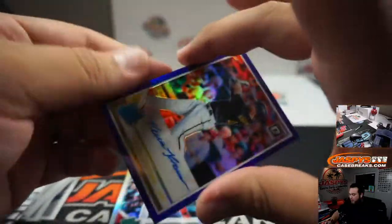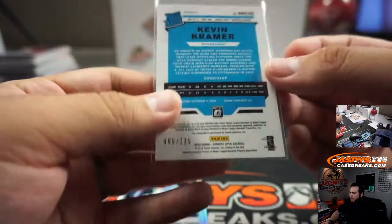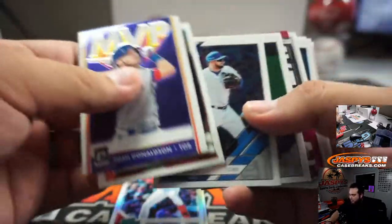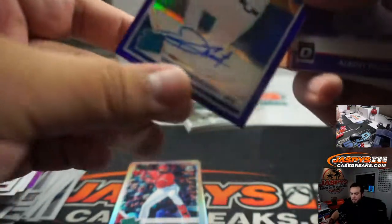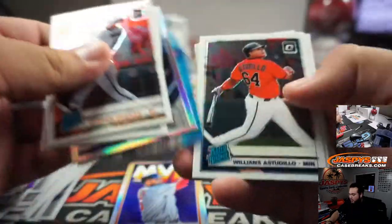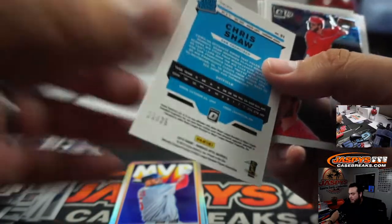Out of 125, Kevin Kramer. Another one there for Pittsburgh. Out of 125, Tuki Toussaint for ATL. Going to Elvis Last Ball Mojo. Chris Shaw to 25 for San Francisco.